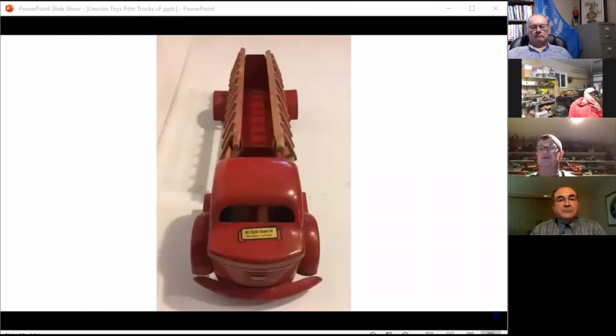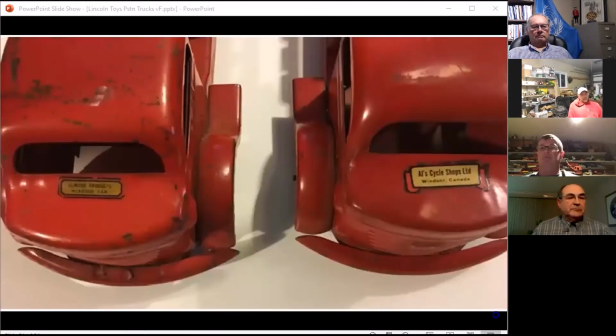Again, Al Cycle Shop. Al Cycle Shop, we know, only made a couple of toys, the fire truck and the dump truck that you've seen previously. We don't know of any other toys that Al Cycle Shop made at this time anyway. Again, the two trucks together, Al Cycle Shop and Elwood Products. And this is the only other toy that I've ever seen that has a single L in Elwood Products. Again, must have been an early toy.